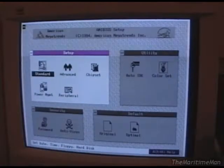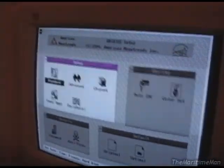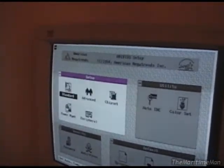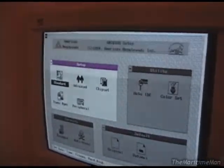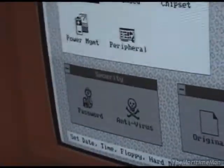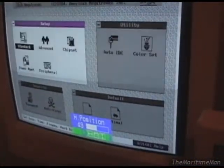Once again, if you've seen UXW Bill's video, you know already what this is going to be. This is the BIOS setup screen. It's called the AMI WinBIOS, and this was pretty much the very first graphical BIOS interface. Unless IBM did it before, but I don't think they did. But yeah, this is a graphical BIOS setup, and of course, it's made to look like Windows 3.1, hence the name WinBIOS.